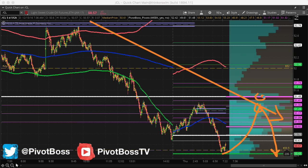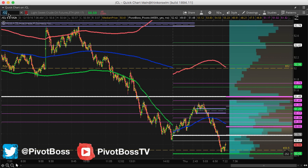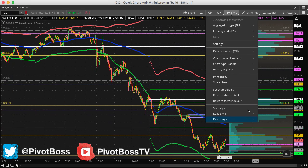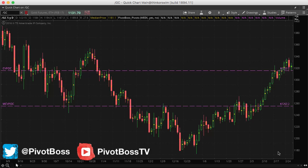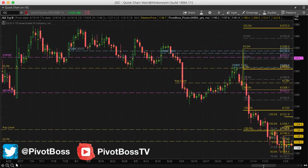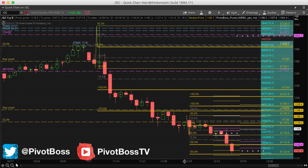Above 41.58 would tend to squeeze back up the ladder toward 52 and 52.78. All right, let's take a look now at gold futures. Here's gold. We spent quite an amount of time talking about gold in the trading room yesterday because we had a great sell opportunity. This is something we talked about with gold recently: it cannot find a bid.